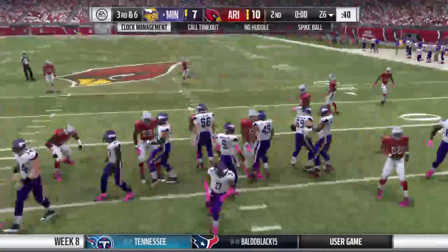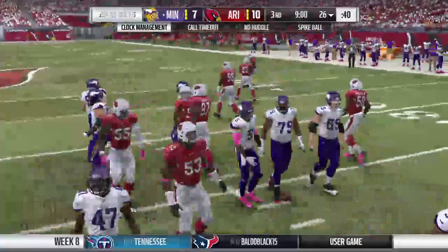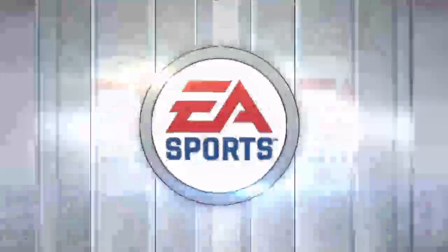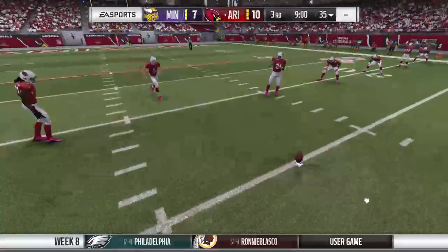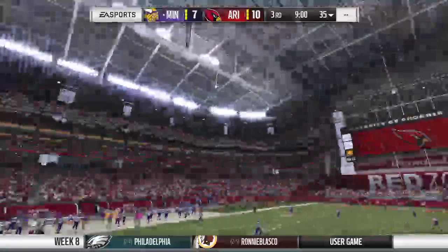And with time running short here, they'll simply take a knee, and that should do it for half number 1. All right, hang on. We'll jump over halftime. So both teams have their marching orders, and we'll get going again here in quarter number 3.